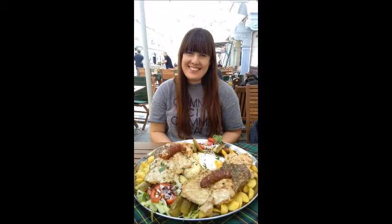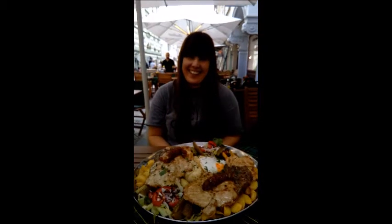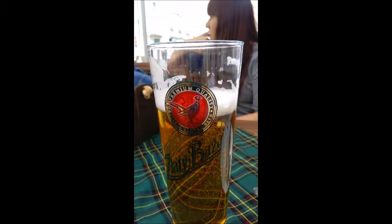So how big are the portions? Very. I also drink a lot of beer, and this is one of the best I've ever tasted.